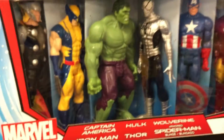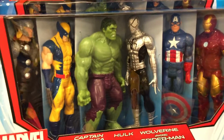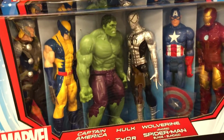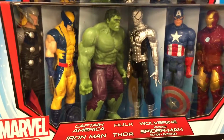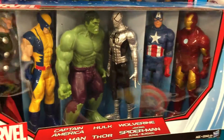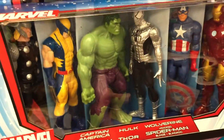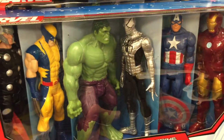I love the Marvel action figures. They're super detailed. Again, these are huge. These are 12 inches, maybe a little bit bigger. This is a six-pack exclusive only at Target. It looks like it is about $47 for this six-pack, but great value.